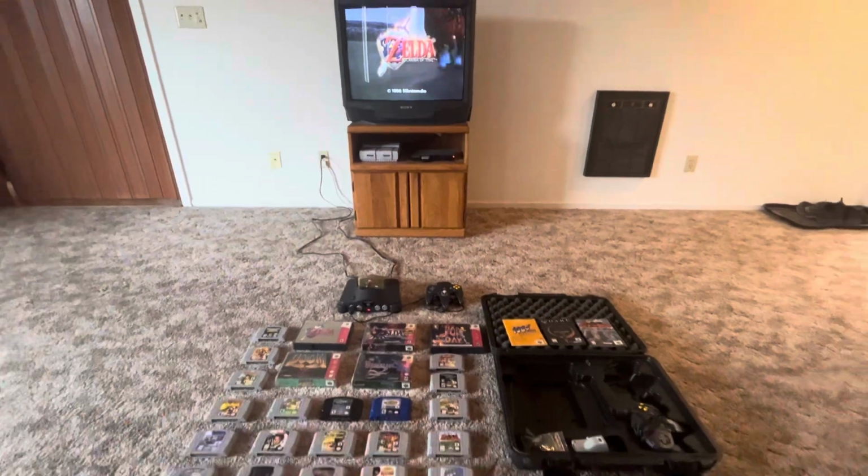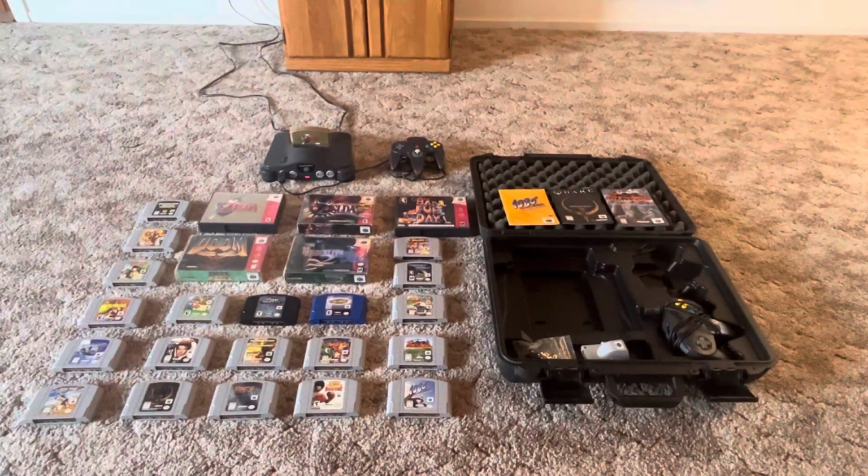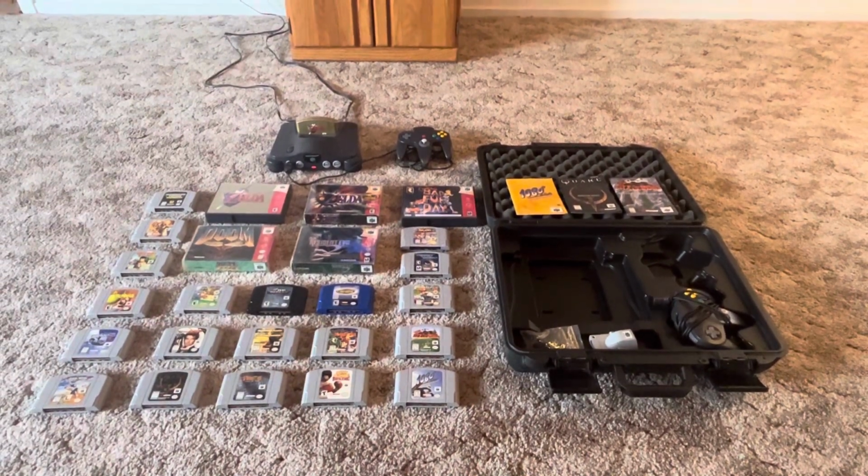Anyways, it's my simple setup and my top 25 games. Not a giant library, but meaningful and important to me. And I think these top 25 are really awesome games.